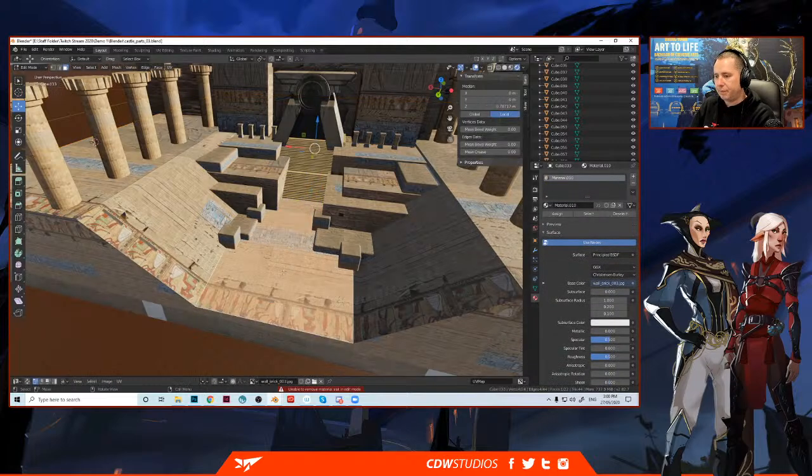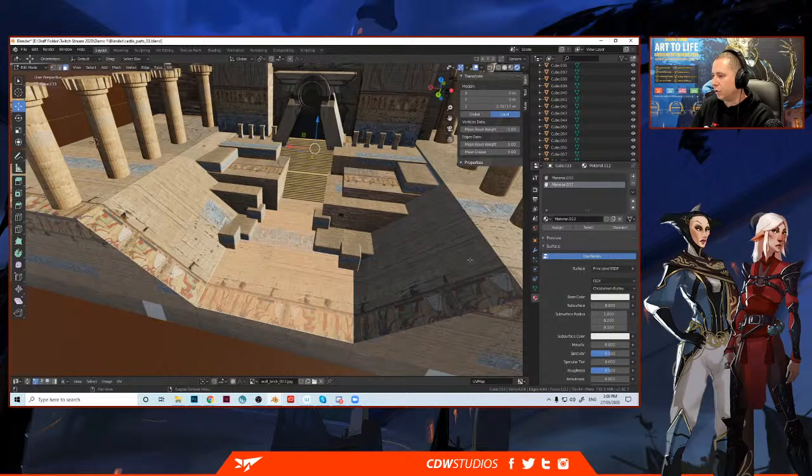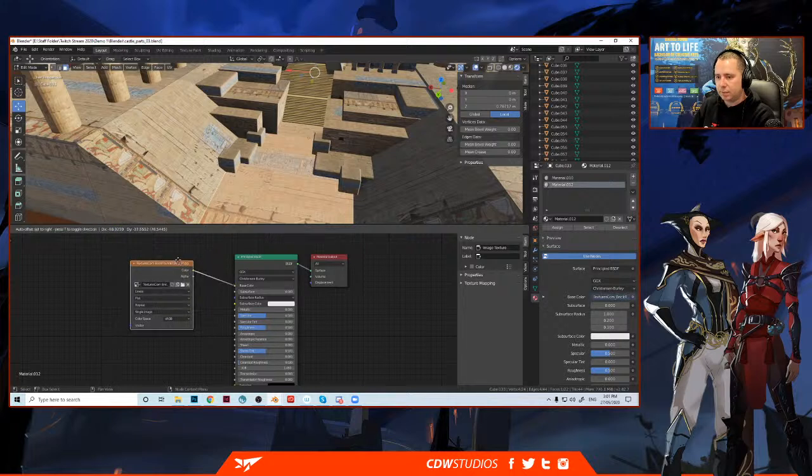Let's go Tab. Alright, so we got that face selected. New material. Add a material, make the new material. Then we go into the shader editor. We got this. We're going to throw in this guy, create a new image node. Just select, add it in there.